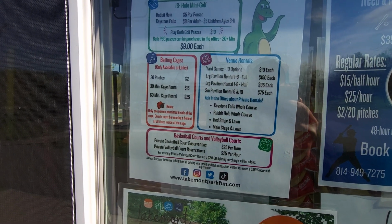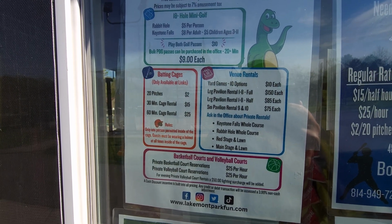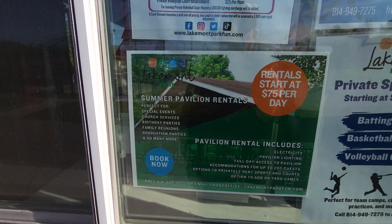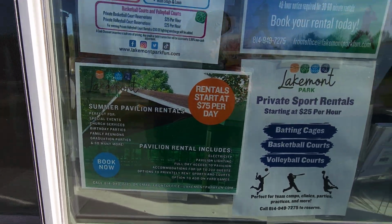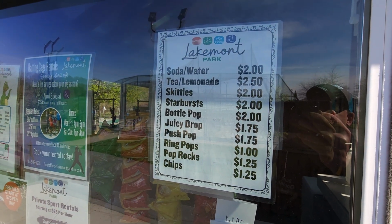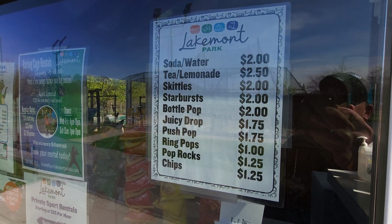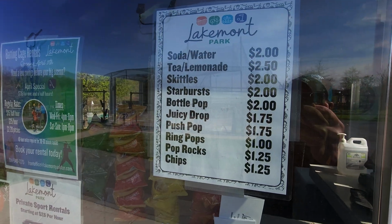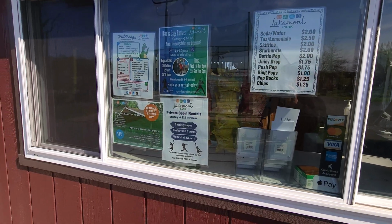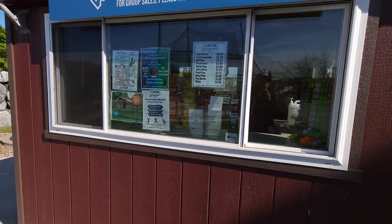And now here's another thing that you may not realize, but there's a lot of pavilions. We're going to go show you all those, and you can get the yard games for $10 each, but you can rent pavilions here all day, and you can book those right now. The other thing too is this is where you can get food. Here you got sodas, but look at these prices, people. Soda and water is $2, tea is $2.50, Skittles, Push Pops, chips, the whole 9 yards. Nothing here is more than $2.50. So you can grab whatever you want, a bottle pop, ring pops, the whole 9 yards. You got the Fritos and all that stuff there. So prices are amazing, and you can also do private sports rentals for other stuff. All right, so there you go with the prices.